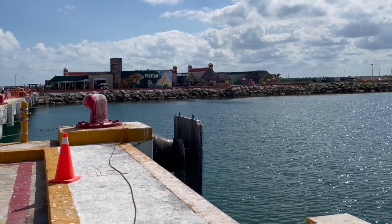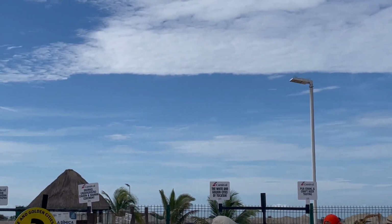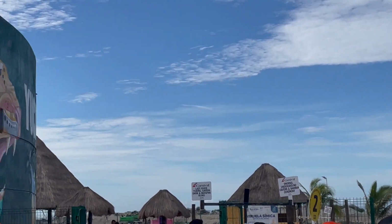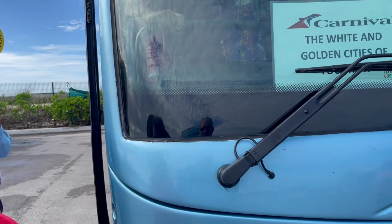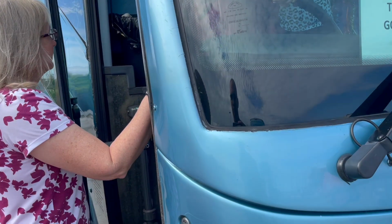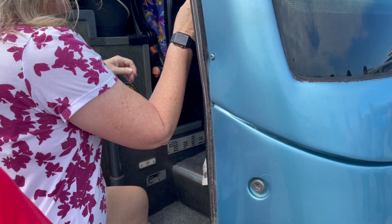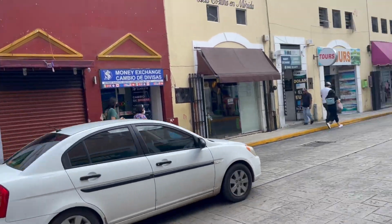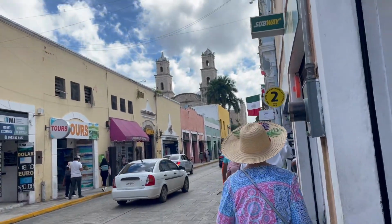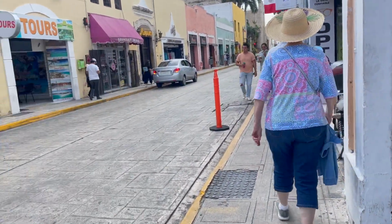When you step off the ship, you need to find the number associated with your excursion, get in line, and then hop on a bus. The excursion begins with a bus ride. We head to the mainland, through the port security, and on to the city of Mérida. This city is known as the White City due to the white color of the limestone that's used to paint the facade of many of the buildings.